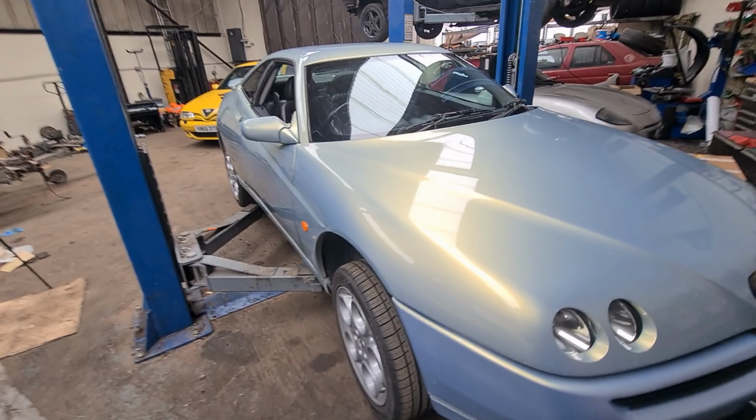Now, I'm not really going to talk much about the bodywork because it does need some TLC. We'll have a little look over the front end, and then later in the video I will go around the underside and the rear of the car to tell you what condition it's in. Quick look at the front end here.